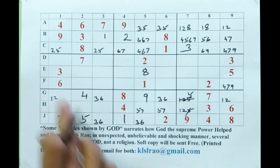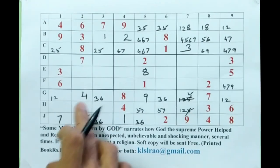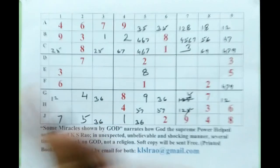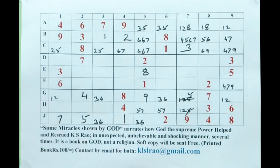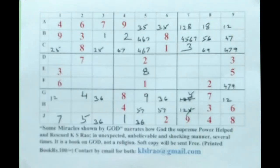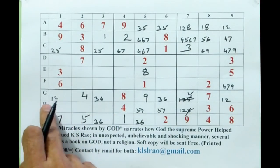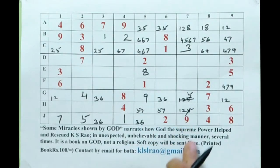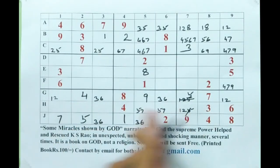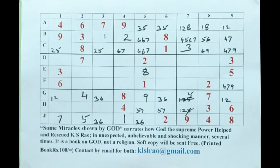Now, 8 here or here, 9 here or here. Okay, let's leave it for the time being. Shall we fill up these three places? These three places we can fill up, yeah? Now, this row H requires 1, 2, 8 and 9 to complete. Let's fill them up.